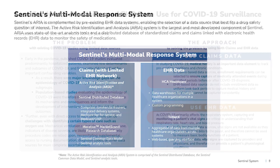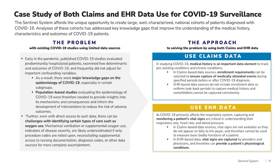The Sentinel system affords the unique opportunity to create large, well-characterized national cohorts of patients diagnosed with COVID-19. Analyses of these cohorts have addressed key knowledge gaps that improve the understanding of the medical history, characteristics, and outcomes of COVID-19 patients. The problem with existing COVID-19 studies using limited data sources.